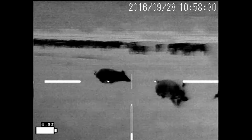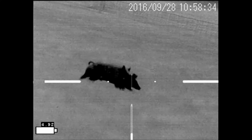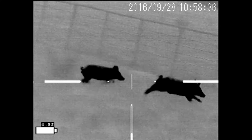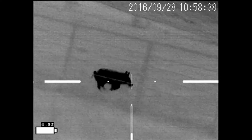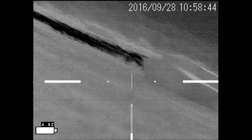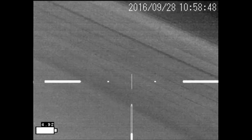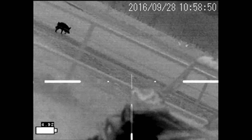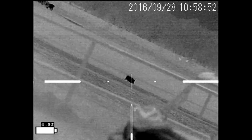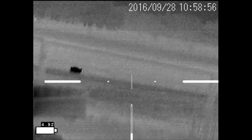There's another pig down. And this is a pretty cool running shot. There's 1, 2, and 3 down on the run. And then of course that front pig took a tumble. I don't know if he ran into the fence or if he was already shot, but you'll see him. There he is. He got back up and he's making his way across the road. He's moving a little slow, so he may have already been hit at some point.